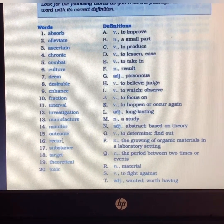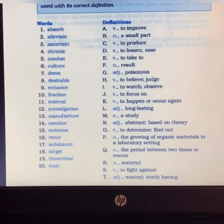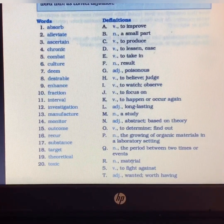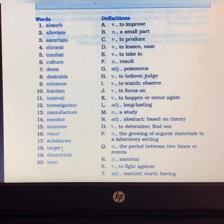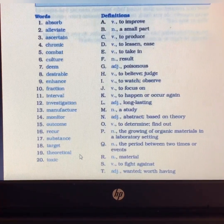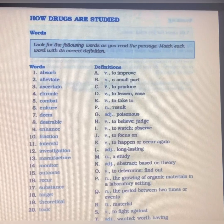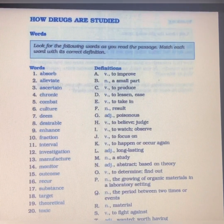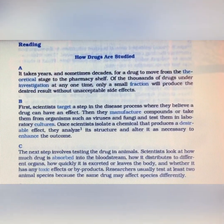Recur. K, happen or occur again. Substance. R, material. Target. J, to focus on. Theoretical. N, abstract, based on theory. Toxic. G, poisonous. How drugs are studied.